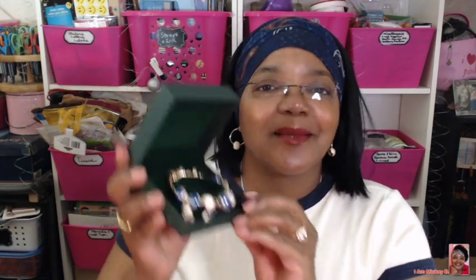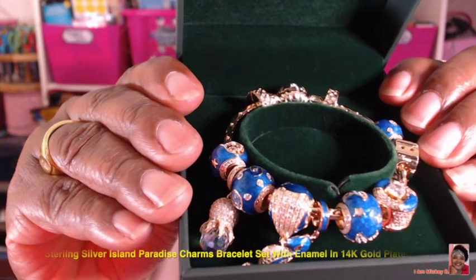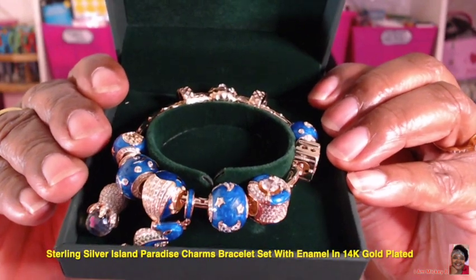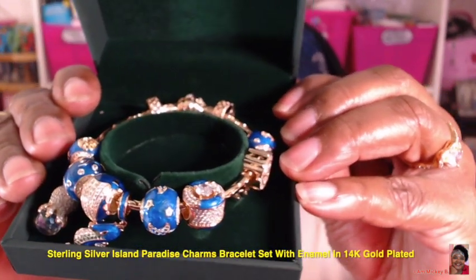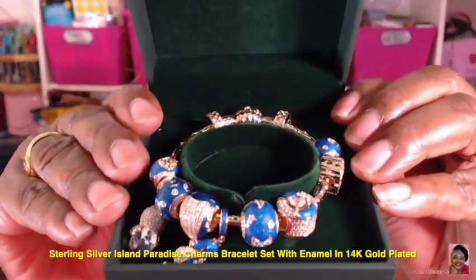So let's go ahead and open her up. Ooh, put on some sunglasses because there's some bling bling happening here. But let me stop playing. But look at this beautiful bracelet. Isn't that beautiful? Look at the rich blue enamel, the shiny gold, the blingy stones. Let's pull her out because my arm is shaking, but let's go ahead and just really look at these one by one.